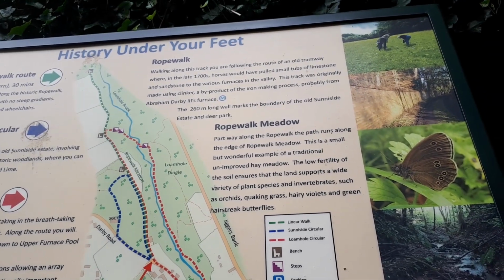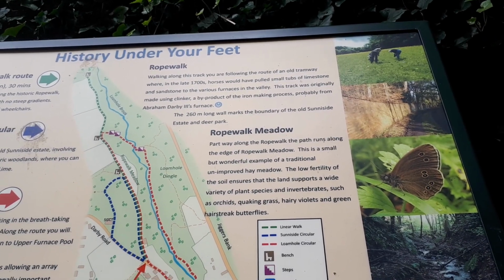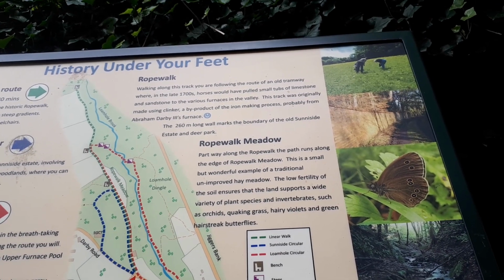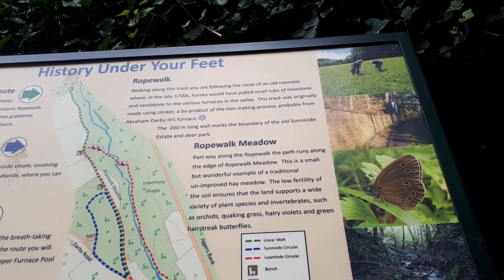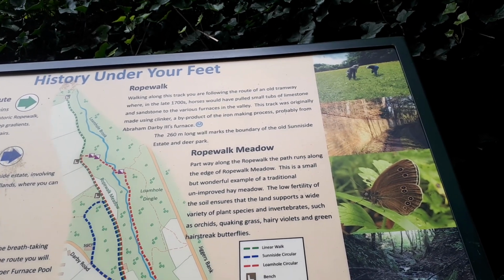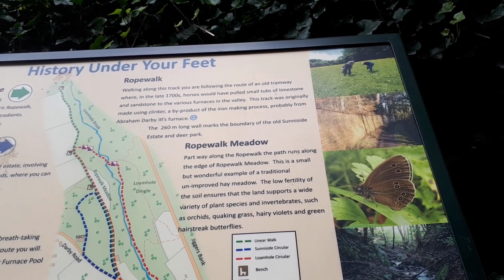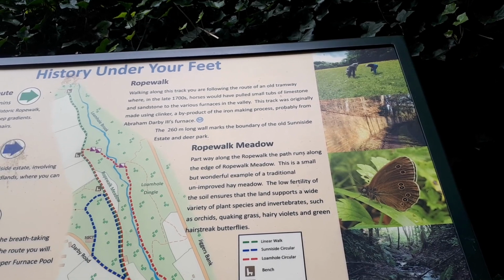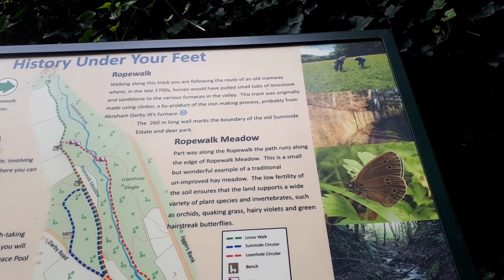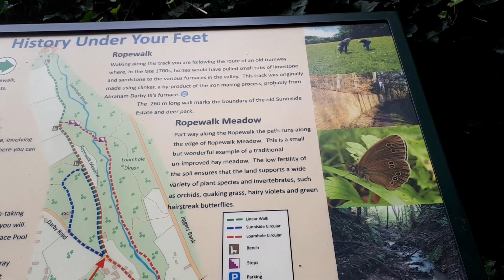And here, walking along this track, you are following the route of an old tramway, where, in the late 1700s, horses would have pulled small tubs of limestone and sandstone to the various furnaces in the valley. This track was originally made using clinker, a byproduct of the iron making process, probably from Abraham Darby III's furnace. A 260 metre long wall marks the boundary of the old Sunnyside Estate and Deer Park.